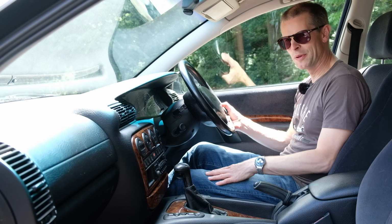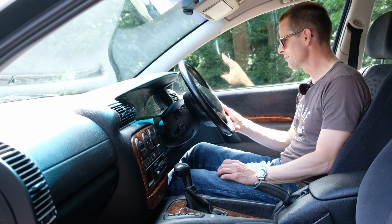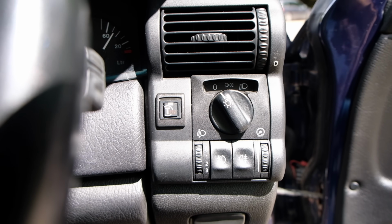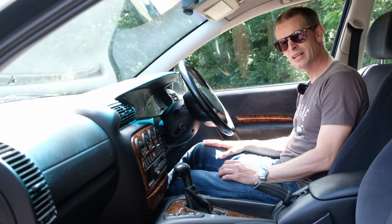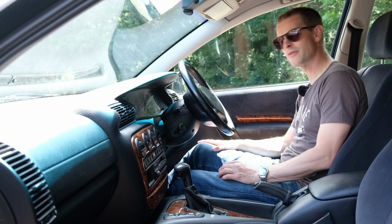If you're familiar with Saab 9.5s, as I am now, you'll be familiar with a number of switchgear components. For example, the electric mirror switch over here definitely looks very familiar. And the dials for the lights and dashboard dimmer look remarkably similar to a Saab 900 heated seat control. I wonder if they've repurposed that.